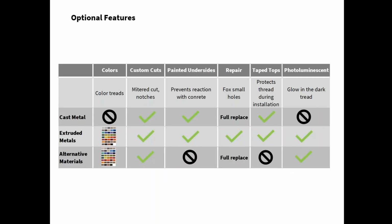So if we were to compare all of the different types of materials that you can get a stair nosing in, this is what it would look like. With the cast metals, there's not going to be any color options. You're either going to get cast aluminum that's going to have the aluminum look, or you're going to get cast iron that's going to be coated in a bituminous black paint.